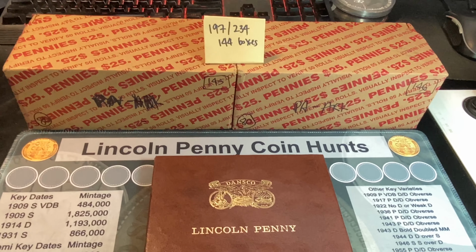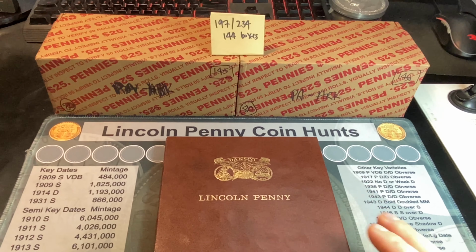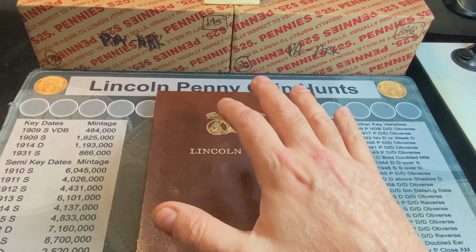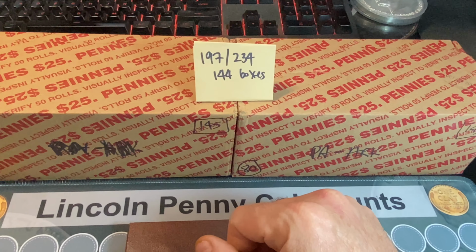That being said, I thoroughly expect to find some wheat cents, hopefully score some copper, but it'd be great if we could find something in the 30s or earlier, because we're missing most of the slots in those years in this book so far through the 144 boxes we've hunted.